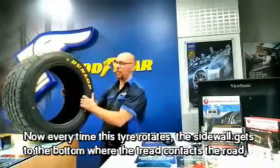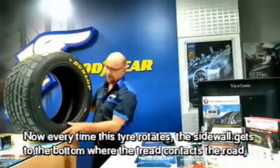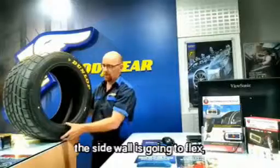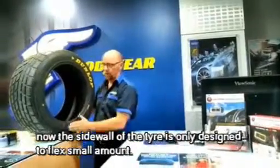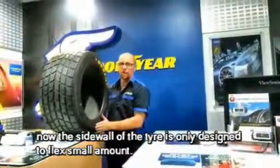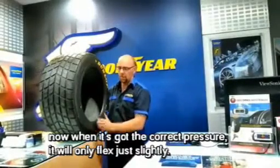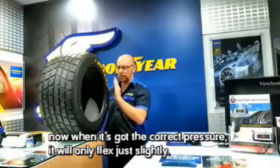Now, every time this tyre rotates and the sidewall gets to the bottom, where the tread contacts the road, the sidewall is going to flex. Now, the sidewall of the tyre is only designed to flex a small amount. Now, when it's got the correct pressure, it will only flex just slightly.